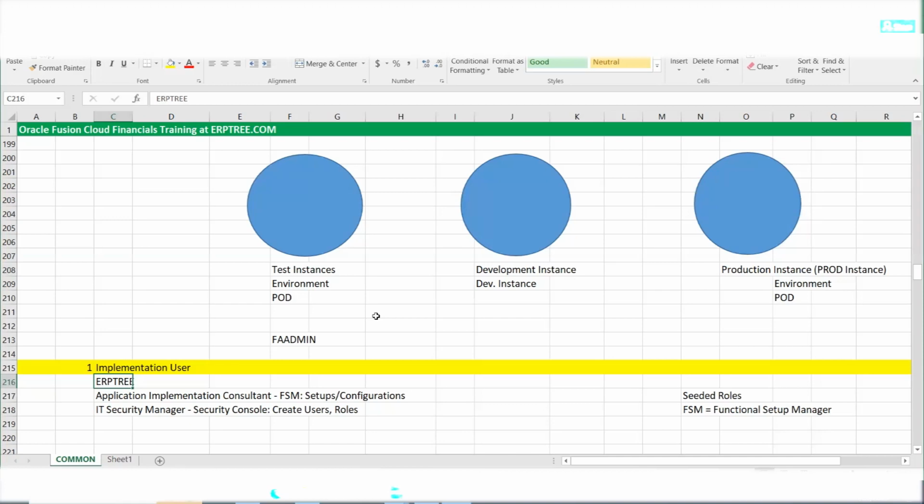I have a quick question, please. Can you only have one implementation user at a time, or can you have more than one? Multiple. In reality, we create multiple users. If there is a 10-member team, we create 10 implementation users, one for finance, one for SCM, one for procurement, and the rest for different consultants. Thank you. You can proceed with one also.